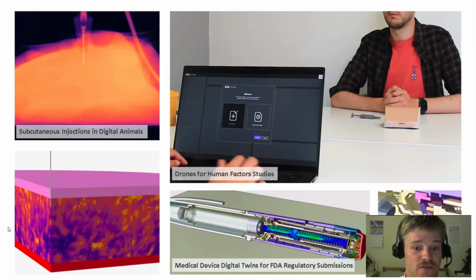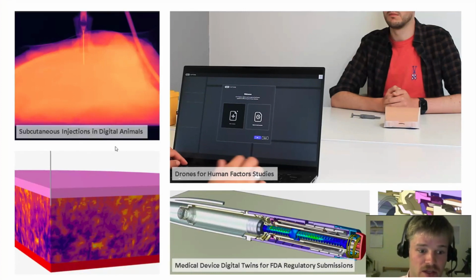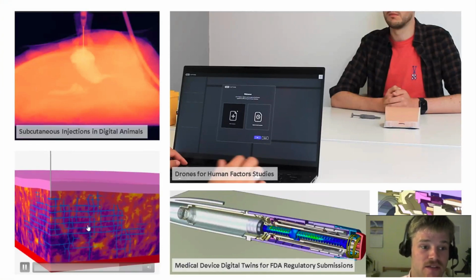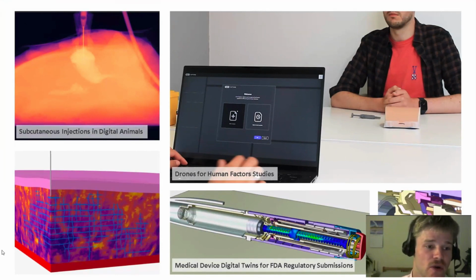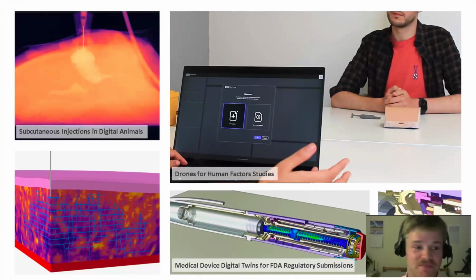Just to showcase some of the fun we have on the applied sciences team, this is some of the work that my colleague Joel has been doing, looking at subcutaneous injections into animals for delivery of slow release drugs. This is an ex vivo CT scan image of a subcutaneous injection and an equivalent FE model where we can predict the bolus shape and back pressure of the injection, which are quite important parameters when delivering these advanced therapeutic drugs.